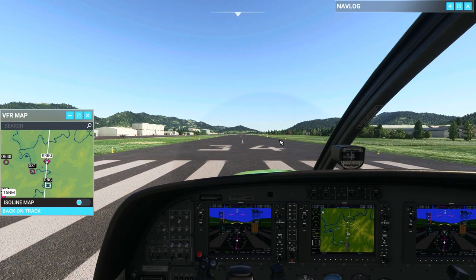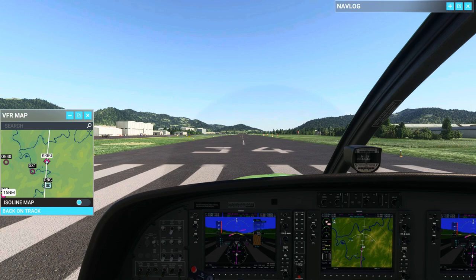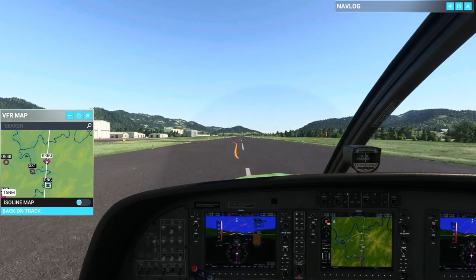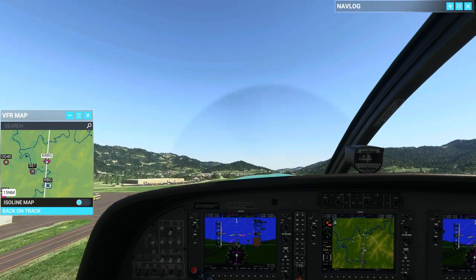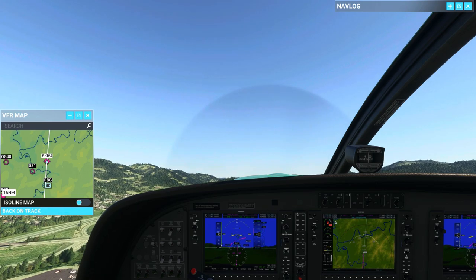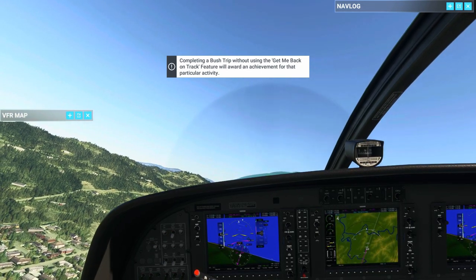Let's go ahead and get this thing started. And again, she's going to tell me that I've got my brake on, which is okay. Here we go. Okay, let's take off. All right. So we'll get up and clear these guys up here, and then we can start making our turn back around. So let's get that out of the way so we can see where we're going.